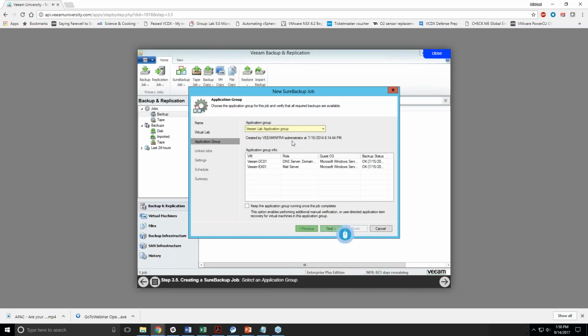Application group, again, foundational infrastructure services. There was a question on an earlier webinar about whether we can keep jobs running, whether we can keep things up. Well, we can keep application groups up and running once we complete the job, and that could be for an after-the-task review, coming back around and having eyes on it. So if I have any manual intervention, or any sort of person with hands on keys has to validate that this works, we can keep that up and going and ensure that that's there for you. Also, if you have multiple linked jobs or multiple SureBackup jobs, I can say, yeah, keep these things up and running. We've got other stuff coming down the pipe. So good to go.